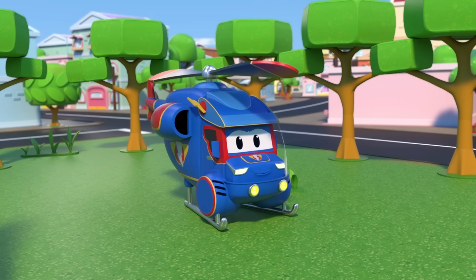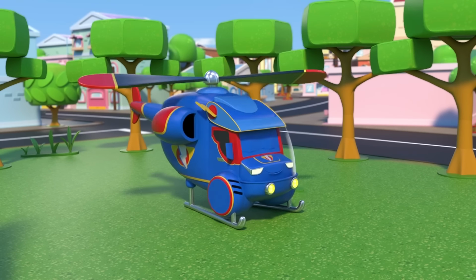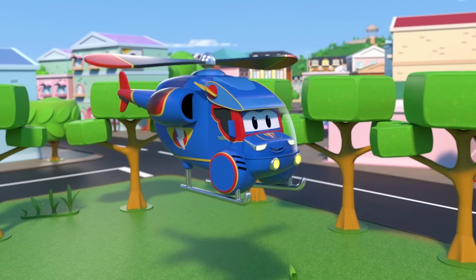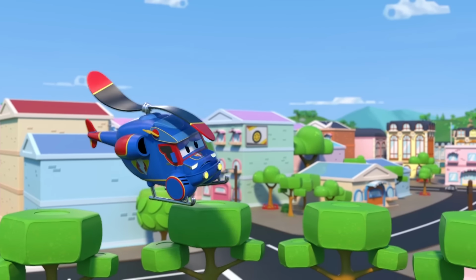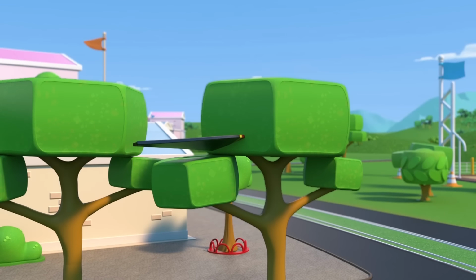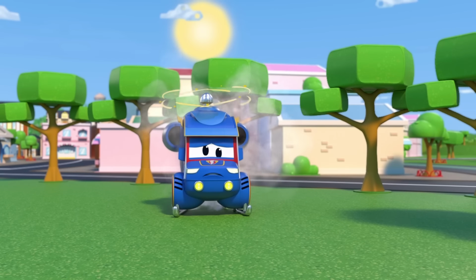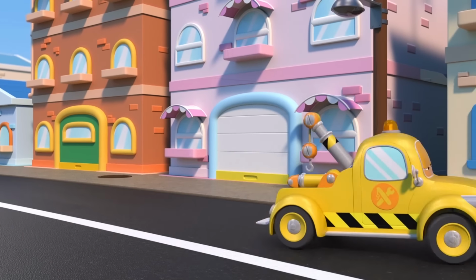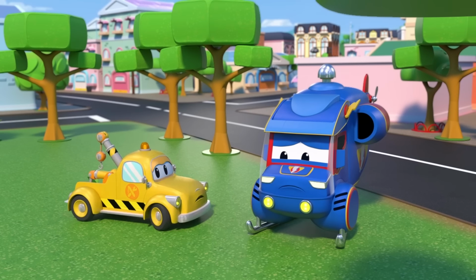Hey, Super Helicopter. Looks like you want an apple. Wait, something sounds bad in your blades. You're so stubborn. Watch out, the blades are shaking. Oh no! Be careful, Super Helicopter! Hey, Tom! Super Helicopter had an accident! Can you repair him in your garage?